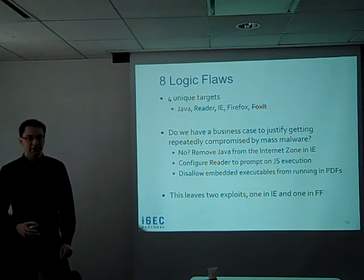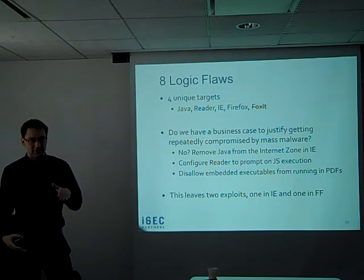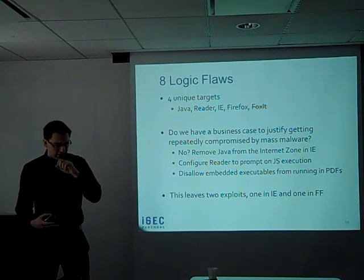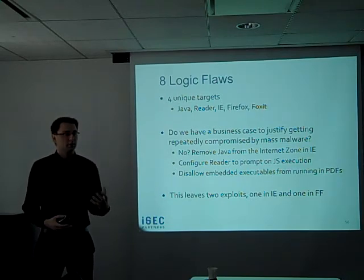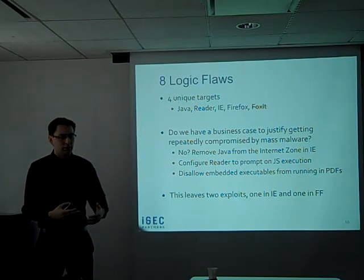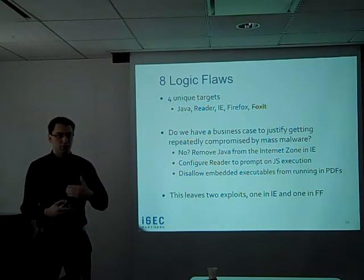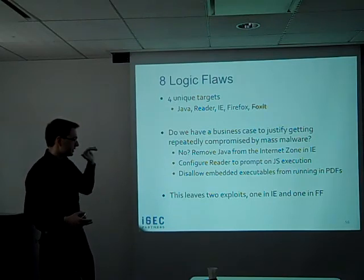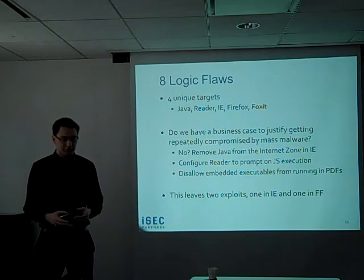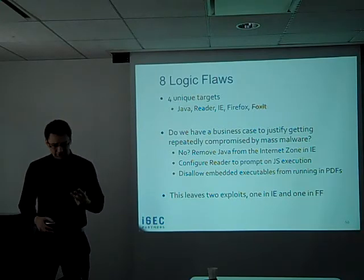Finally, what we have to do is disallow embedded executables from running inside of PDFs. You can shove an executable, a .exe, inside of a PDF that runs when you click a box. And there were a couple of social engineering attacks that utilized application flaws in order to get these executables to automatically run when you open Reader. So as long as you uncheck that little box, there are no more executables that you can store inside of a PDF. So 3 things, right?